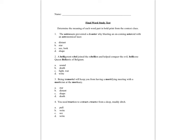For the first section of the final word study test, you're given a sentence that has words with the same Latin or Greek root. You'll notice that they're in boldface. And then because it's multiple choice, what you're going to be looking for is what does the boldfaced root mean? So I'm going to read through each one, but we're not going to do a practice one together. I just want you to hear the sentences. So if some of the words are challenging, then you can use this as an audio to help you take your test.